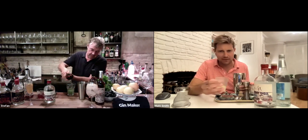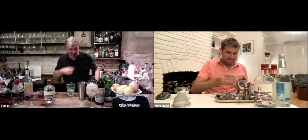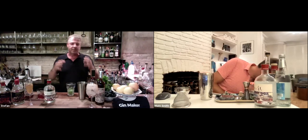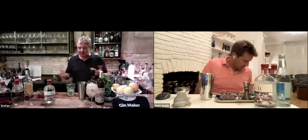I squeezed mine earlier, and it's funny how accurate one whole lime is. It's exactly the right amount every time, I find. But sometimes we have small limes. Yeah, it's a little bit, but also, you know, make a cocktail for yourself, repeat it once in a while, and after a few, you will pin it down.